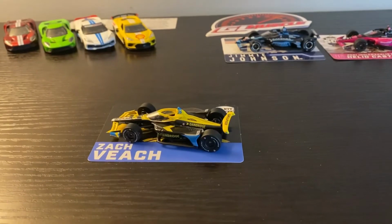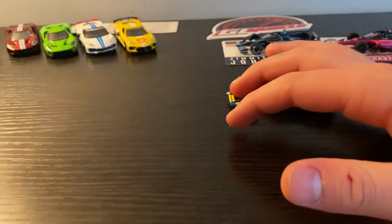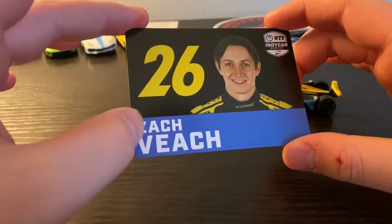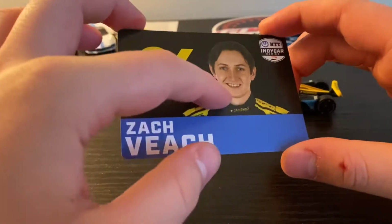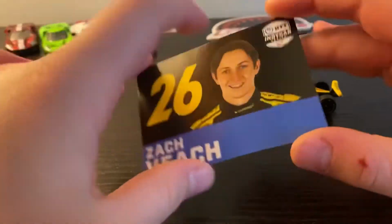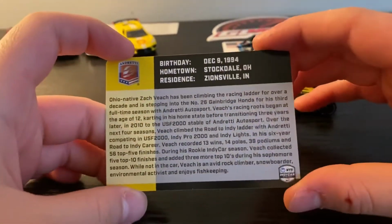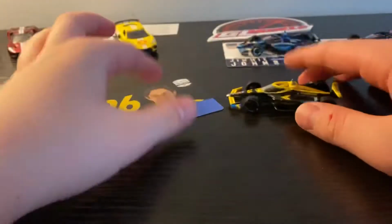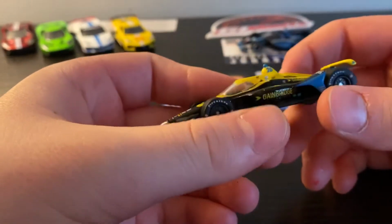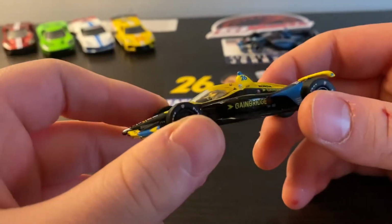This car differs slightly from the others that I got, just in the style of the trading card. Still have the car number, the name of the driver, but we have a picture of the driver instead of the home country of the driver. But on the back, we still have the team name and then some information about the driver. But onto the car, it's almost the same as his 2019 car and the same as Colton Herta's 2021 car.